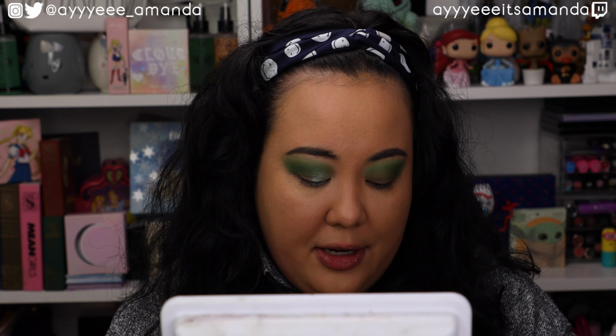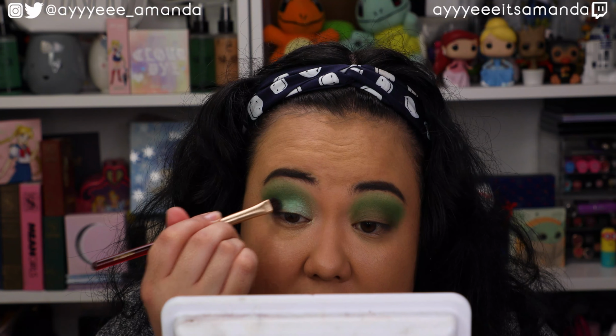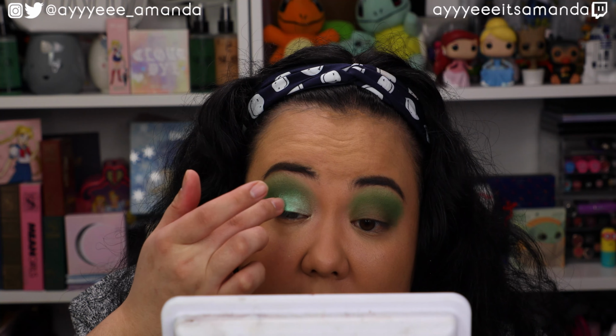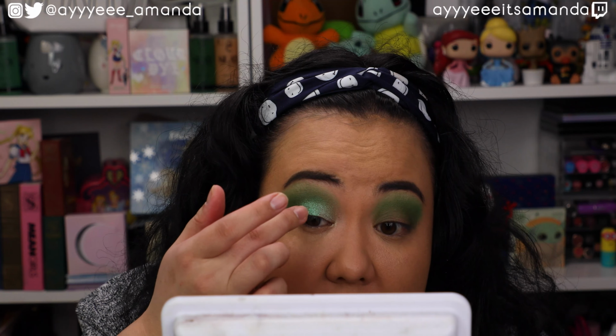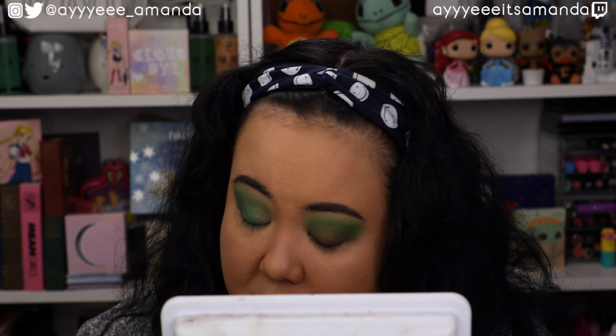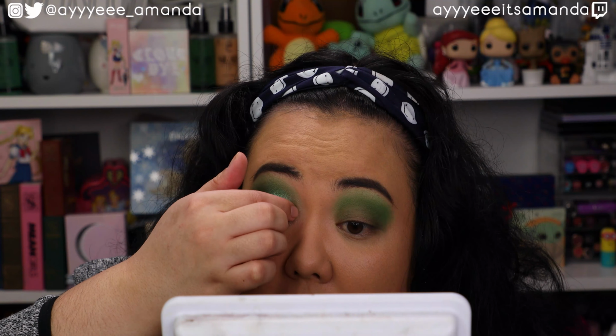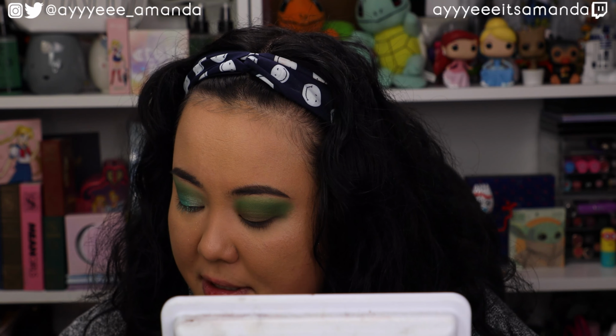Let's see how the other shimmers apply. All right, let's try. It just might be its formula or consistency that calls for finger application. Working back and forth between shades. And then I'm gonna take Crunch, which is the one at the end.